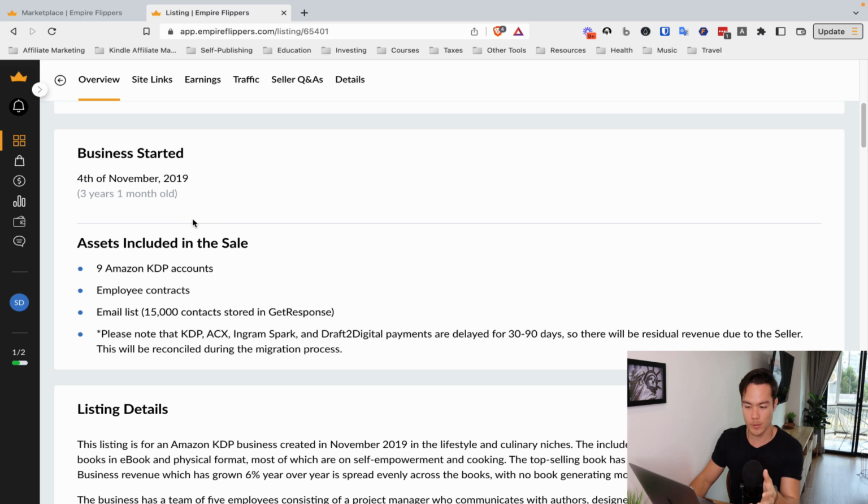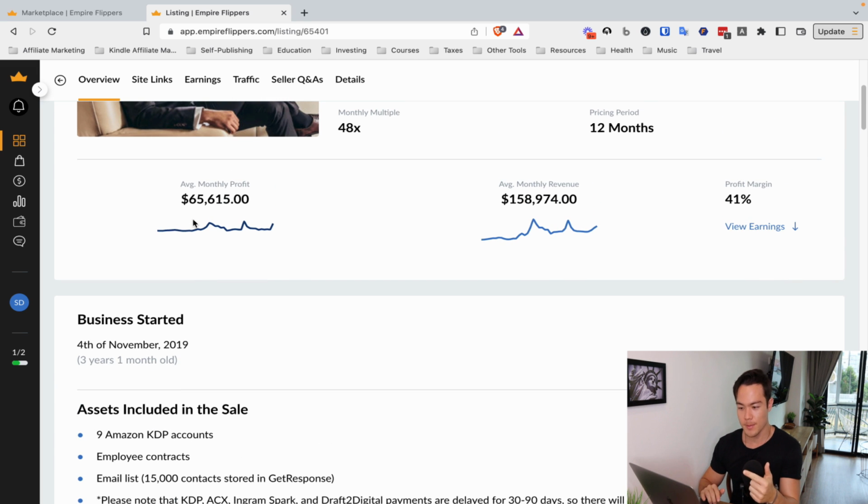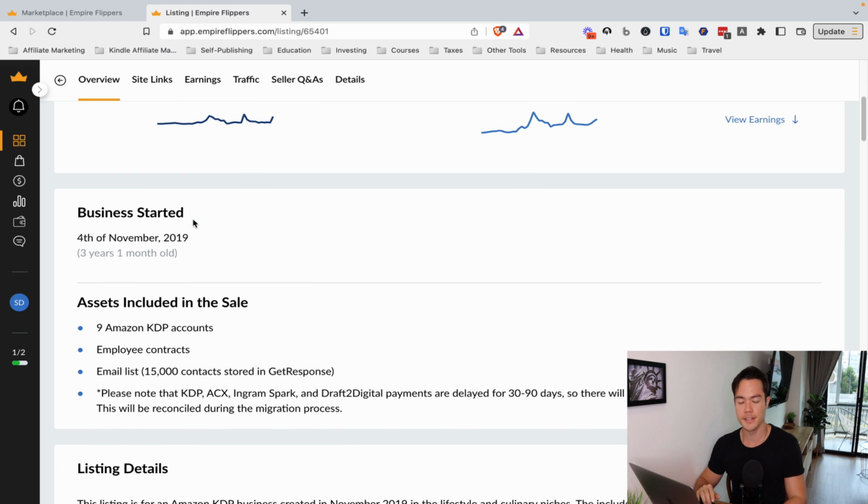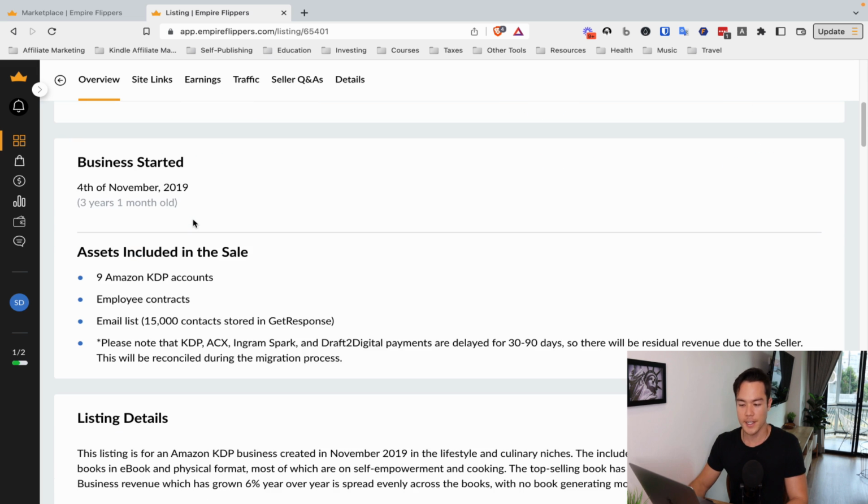That's also incredible because within just 3 years and 1 month, he built a business from 0 to $65K a month, right? And now he's selling it for $3 million. That is pretty crazy. The fact that you can go from 0 to potentially becoming a multi-millionaire. He's probably a millionaire from how much he's earning from this.